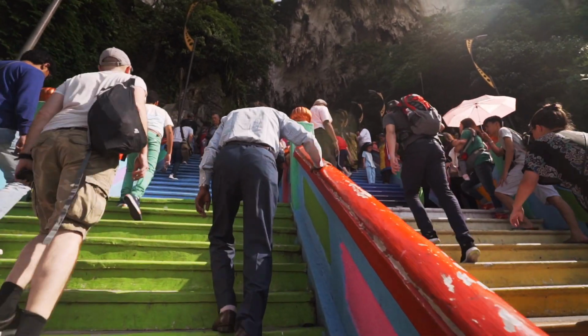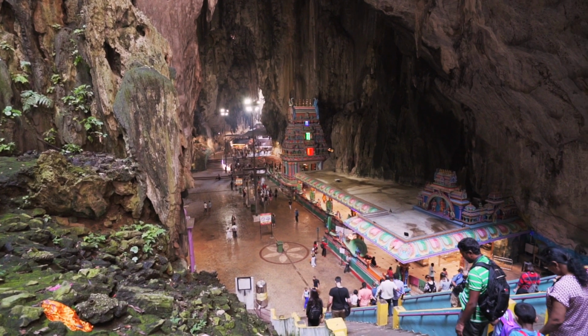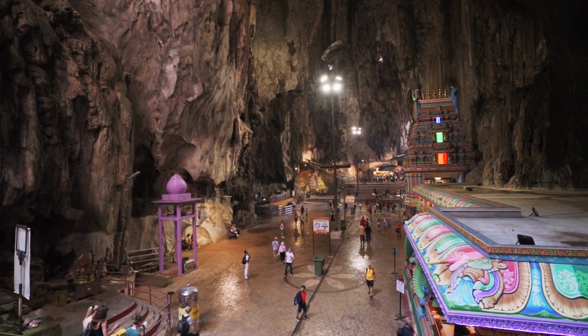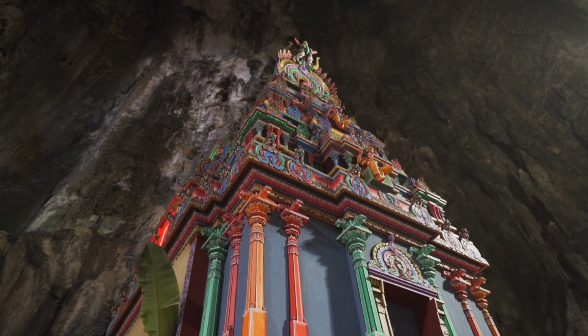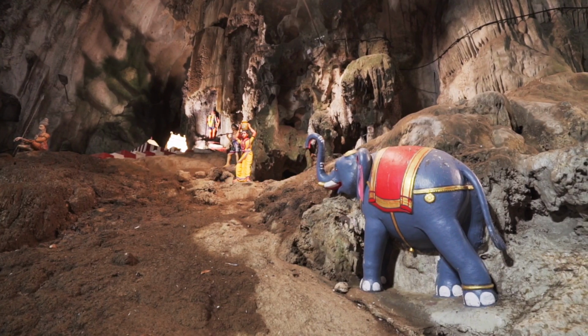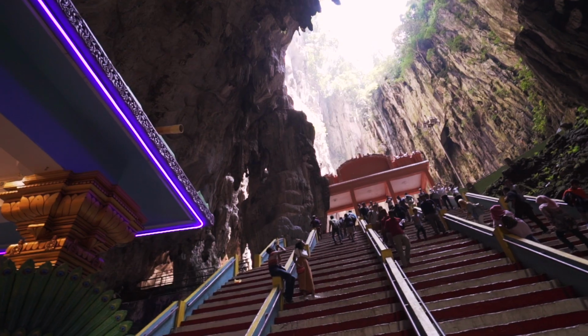Walking up the hundreds of brightly coloured steps will take you into Cathedral Cave, which is the largest and most popular of the 3 caves. The inside has been decorated with elaborate and colourful Hindu temples and shrines, which creates quite an interesting contrast to the towering cliffs around them.